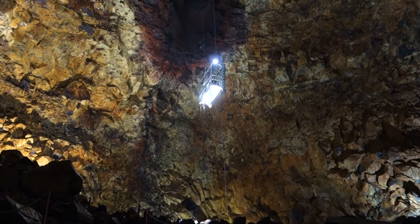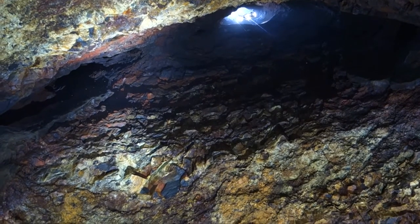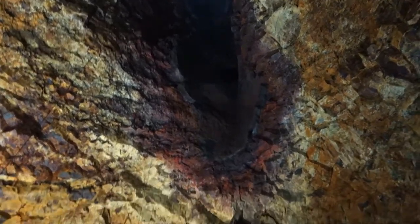It was awesome. Too short of a time in here, but just breathtaking. Only volcano you can go into the chamber in the world. Super amazing. Definitely a recommended place to come if you're coming to Iceland.